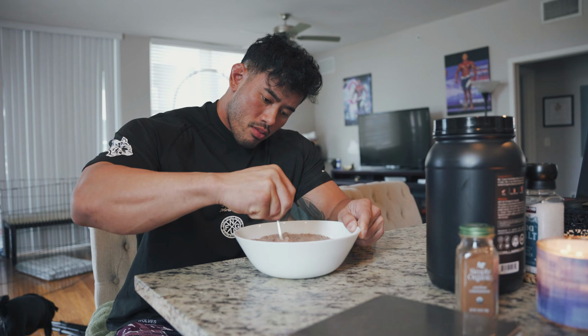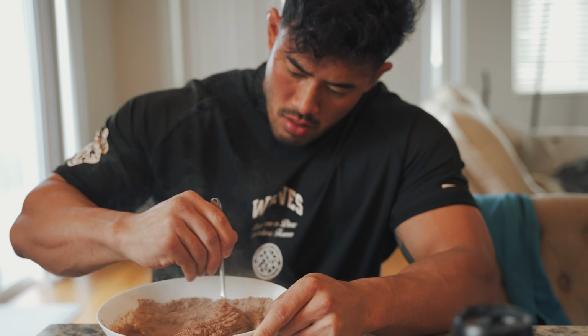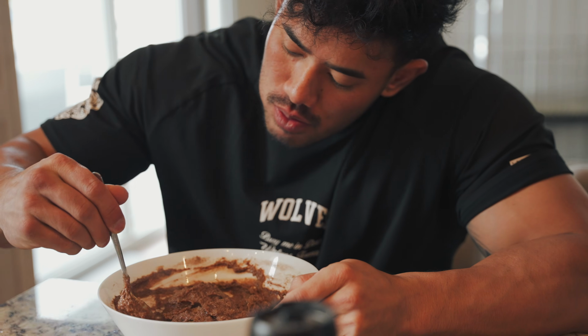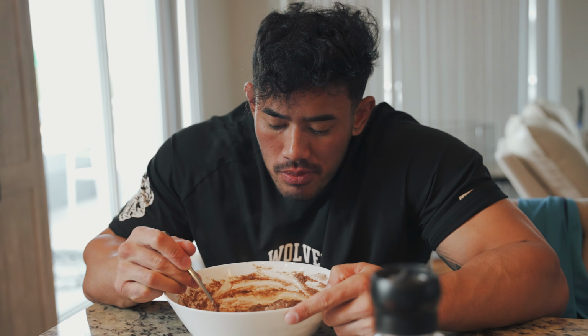And this is gonna be my pre-training meal. I like to eat this before I work out because it's kind of like a little dessert, and it's very easy for me to digest, and it's very enjoyable. One of my favorite meals. I love using the chocolate protein, but then I also love the cookies and cream as well. So depending on what I'm in the mood for the given day is what I choose.